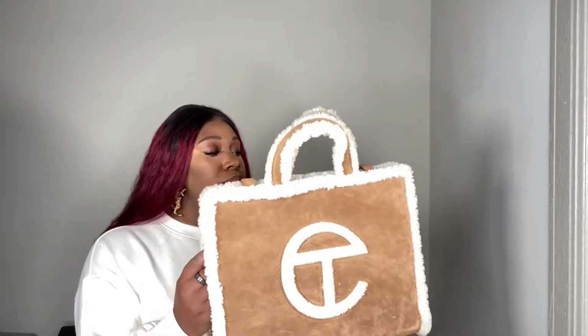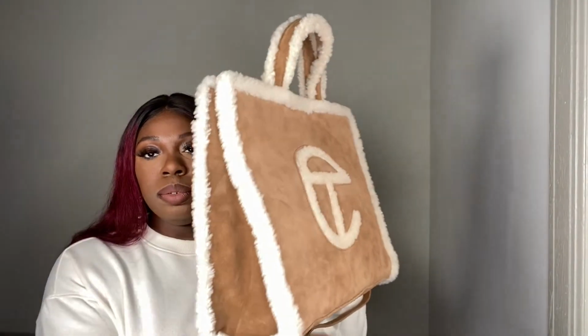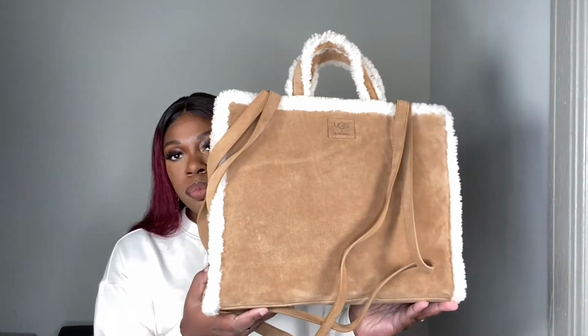But anyway, today I'm going to be showing you my UGG Telfar bag. So this was a collaboration between UGG and Telfar. And honestly, you guys have to feel this bag. It feels amazing in person. And this is what it looks like up close. Just giving you the full view. So yeah, I absolutely love this bag.